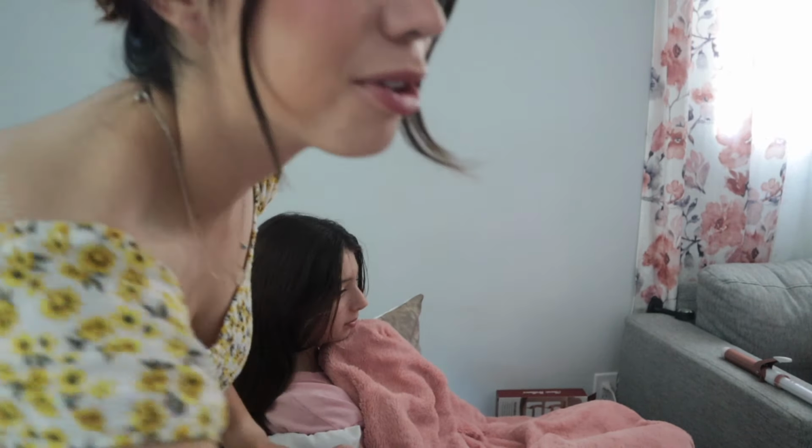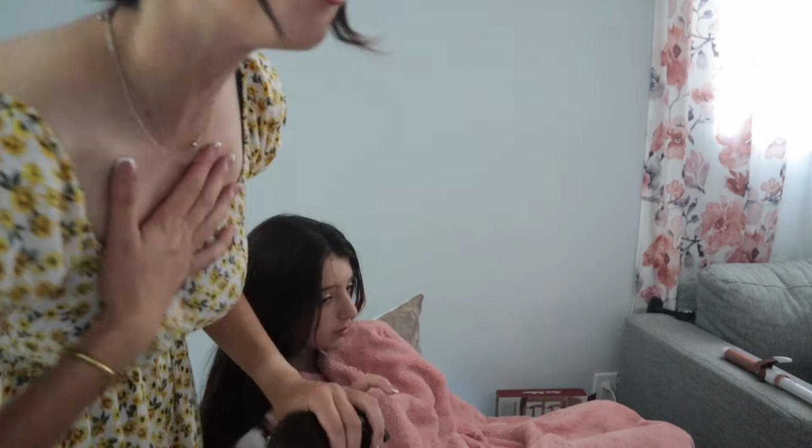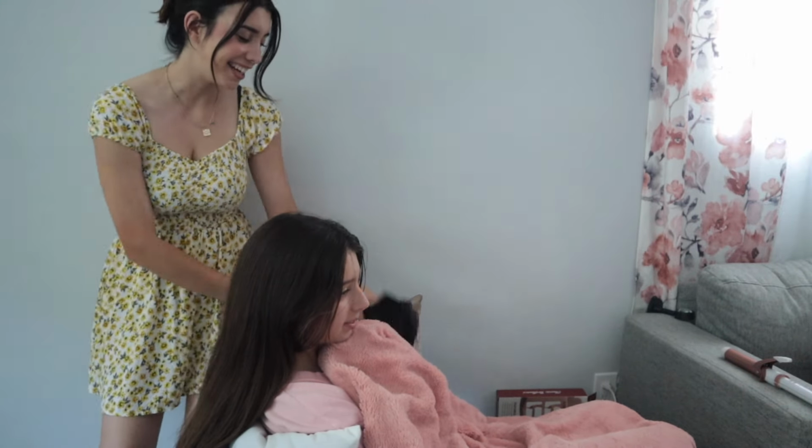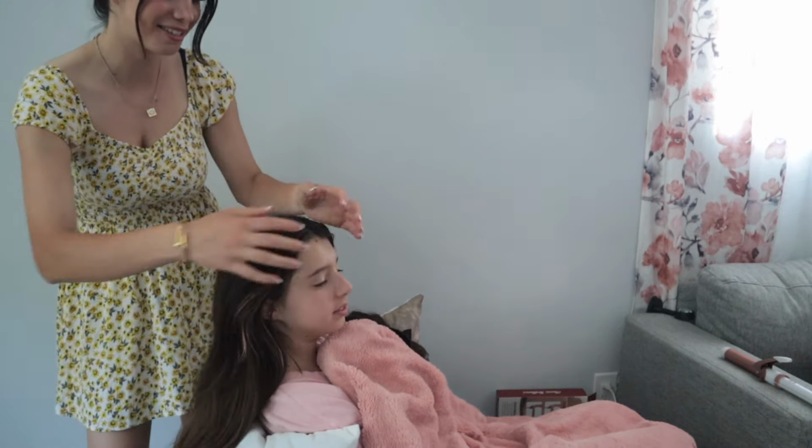And we're on a time crunch. We only have an hour to get her ready. And if you know me, it takes me at least 3 hours to get ready. So it's crazy. We're trying to work as fast as we can.